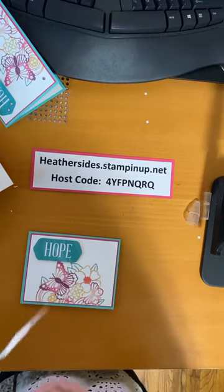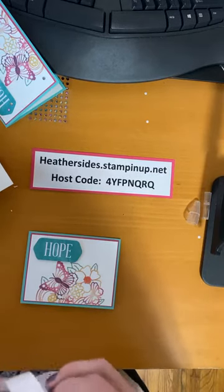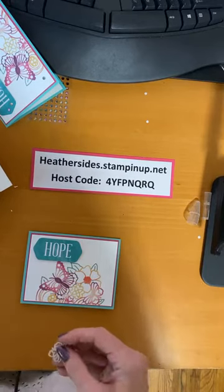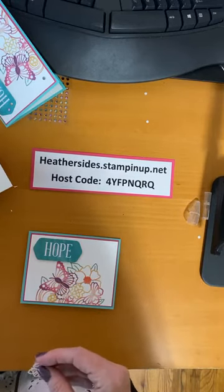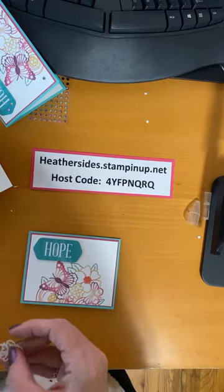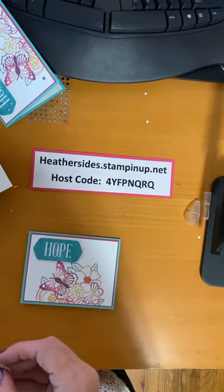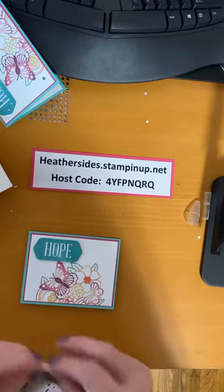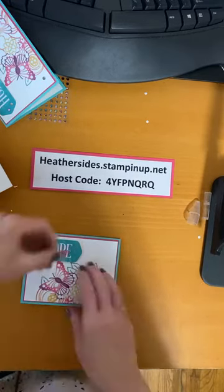You know, I'm not a huge fan of butterflies. We had a butterfly set come out not that long ago, and everybody and their dog was making cards with these butterflies, and they were beautiful, but it kind of tired me out of the butterflies. And so I wasn't entirely sure what I was going to think of this because I knew it had butterflies in it, but I love this set.